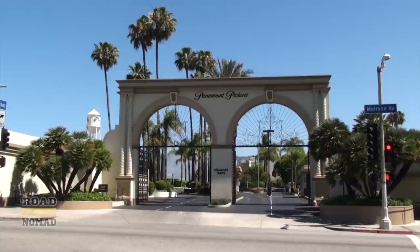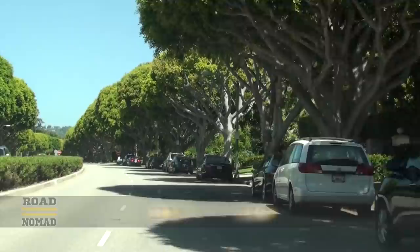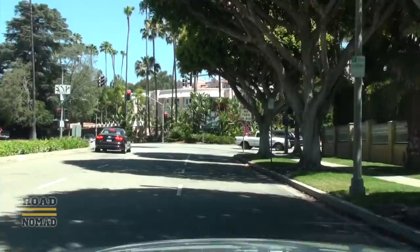Next, we revisit Beverly Hills and Rodeo Drive. This time we are not really interested in the shopping area. The residential part of Rodeo Drive is beautiful. Our point of interest this time is the Beverly Hills Hotel, famous for the picture on the Eagles album Hotel California.